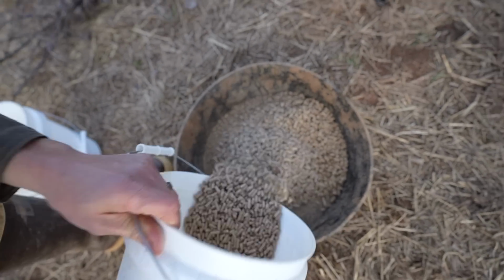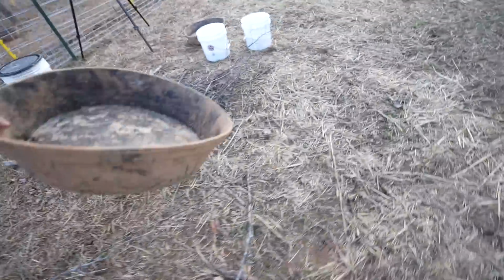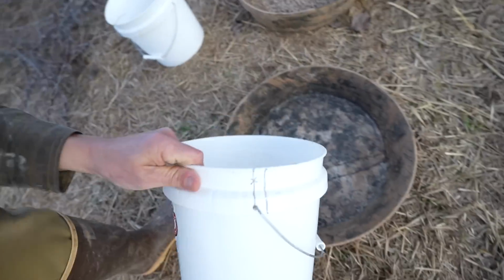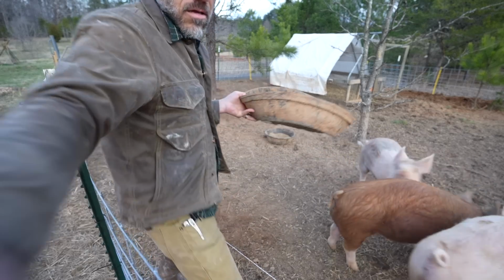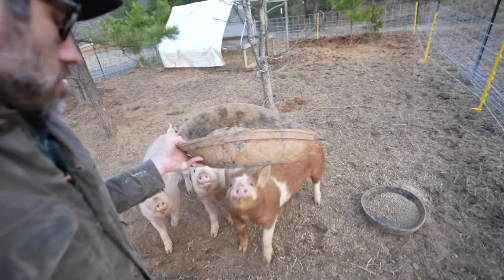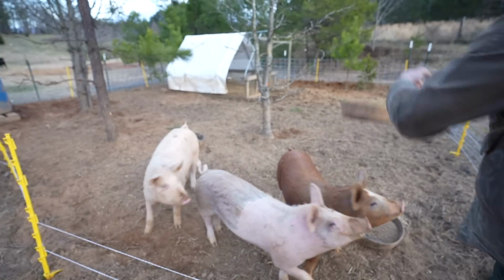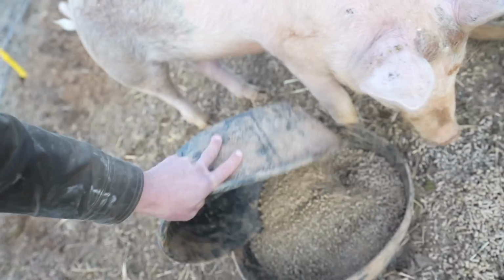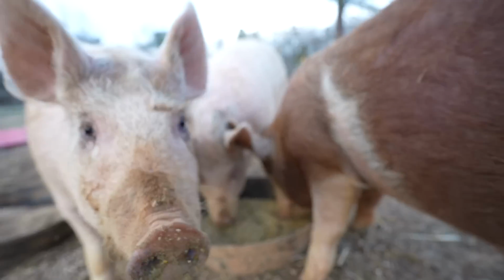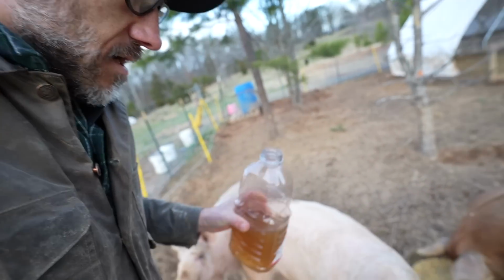Dump some more now. Pelican feed. And we're gonna put some of this feed in there. Hey pigs! Hey pigs! Is that feed? There's that feed. Let's just mix this feed. You guys are so picky. You're killing me, Smalls. I need these guys to grow, though. That's the thing. We're going to be butchering these guys, and I need to do it.